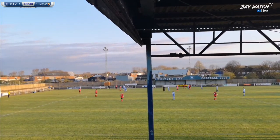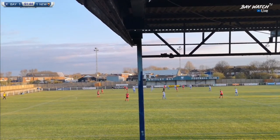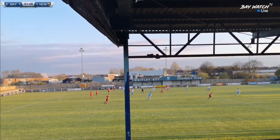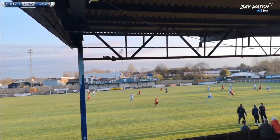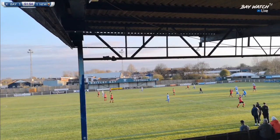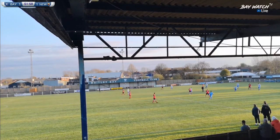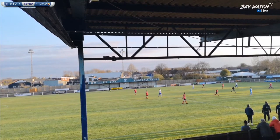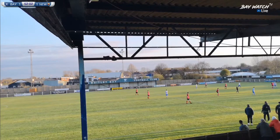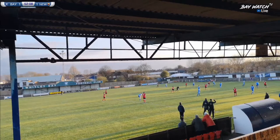And he's looking for options down that line. Headed forward by Whitley Bay. Now ending up at the feet of the Chemfica midfielder, who has managed to keep control. That's number 8, McLean. And he lays the ball off. And now it's number 7. He plays that ball forward, and Chemfica managing to keep control. That was good play. Very tenacious there from number 16.